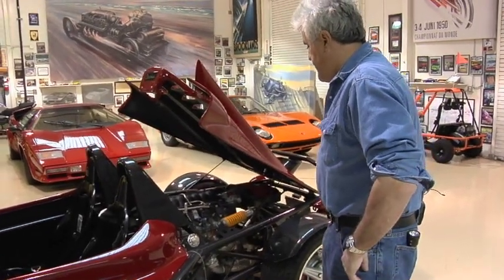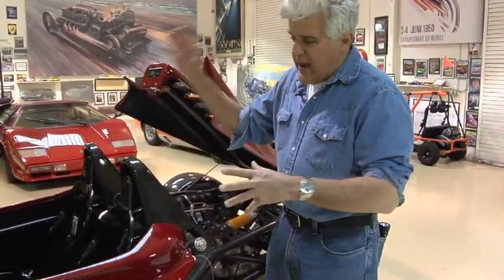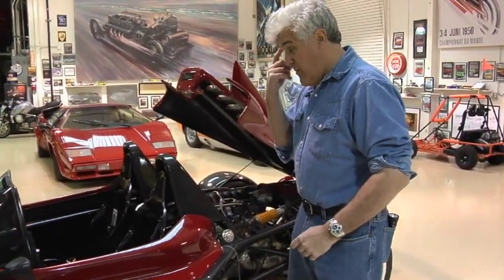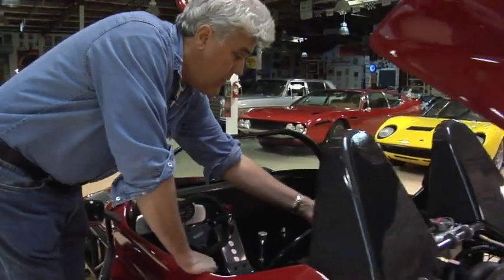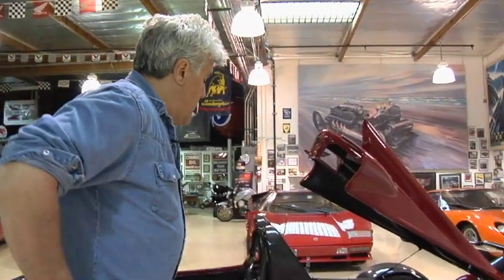You either go nanny state, full out airbags, roll bars, anti-lock brakes, or you go the other direction like this, where you have none of that, just raw power, putting it to the ground. Although you do have the traction control of the Corvette. All your electrics are right under here. Your electronics are right here behind this seat. They use a General Motors fly-by-wire. You know, there's no actual cable connecting you to the power system. It's all done electronically.